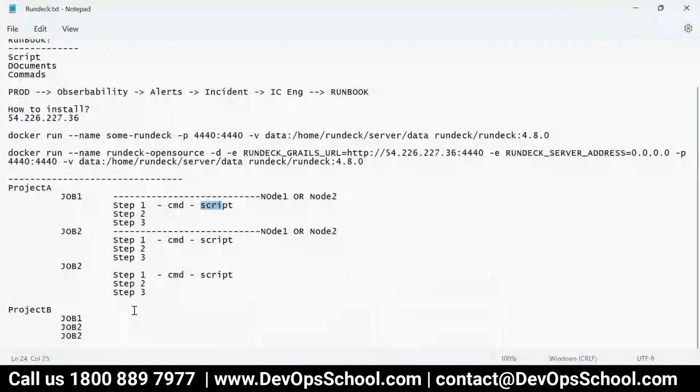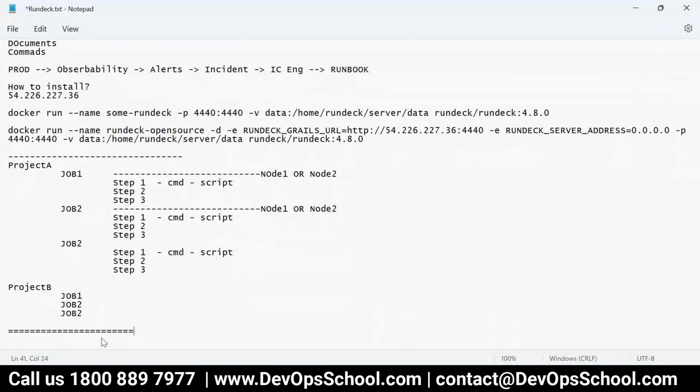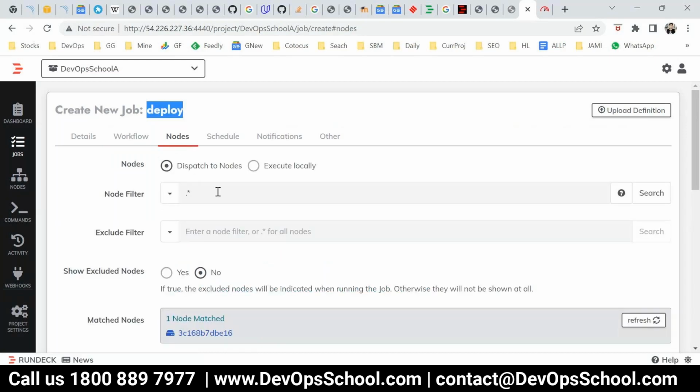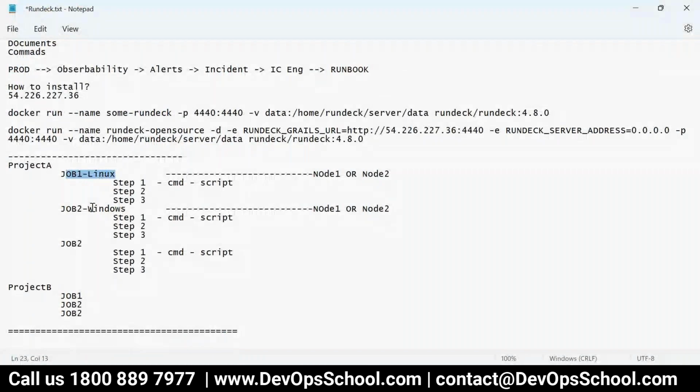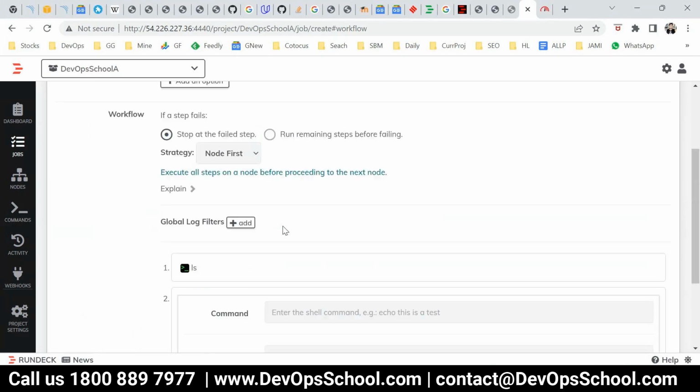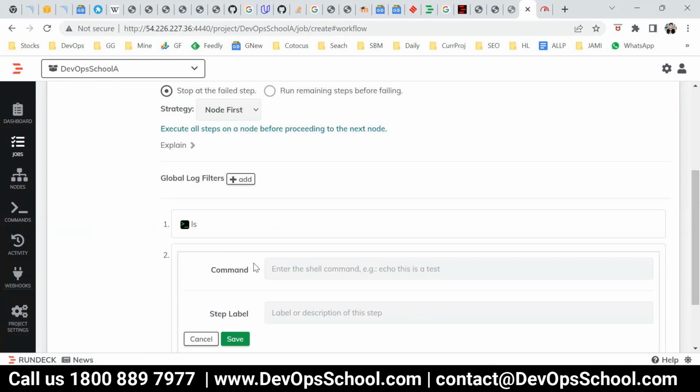I think I answered this. Just think about it. Here there is a project, and job one is for Linux, and this one is for Windows. Now in the Linux job, I'll go under the job, under the nodes, and here I choose which node I want to run. I will match through the filter, it's included, and that node will run. Same thing you do with Windows. For Windows, you run the job, the workflow, the command; it should be PowerShell. And for Linux, you have Linux commands. So you define that in the steps. Are you getting it? Yep.